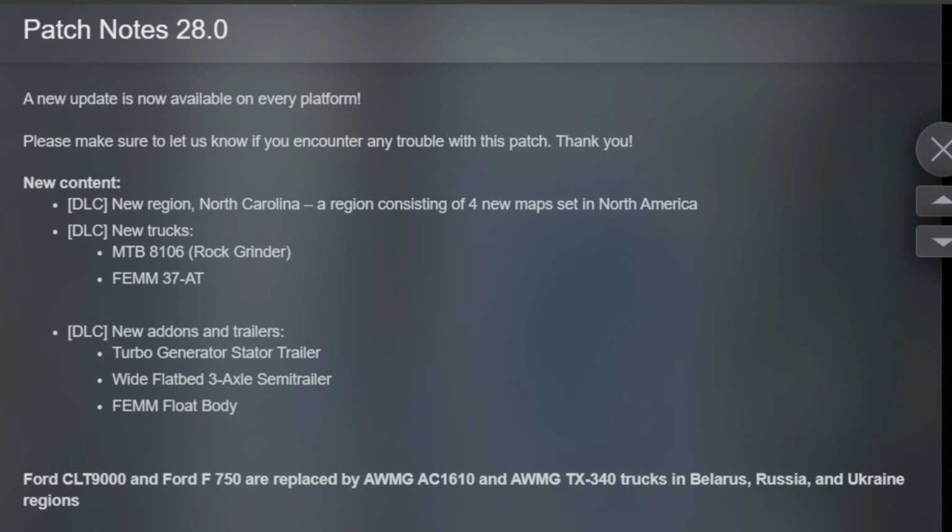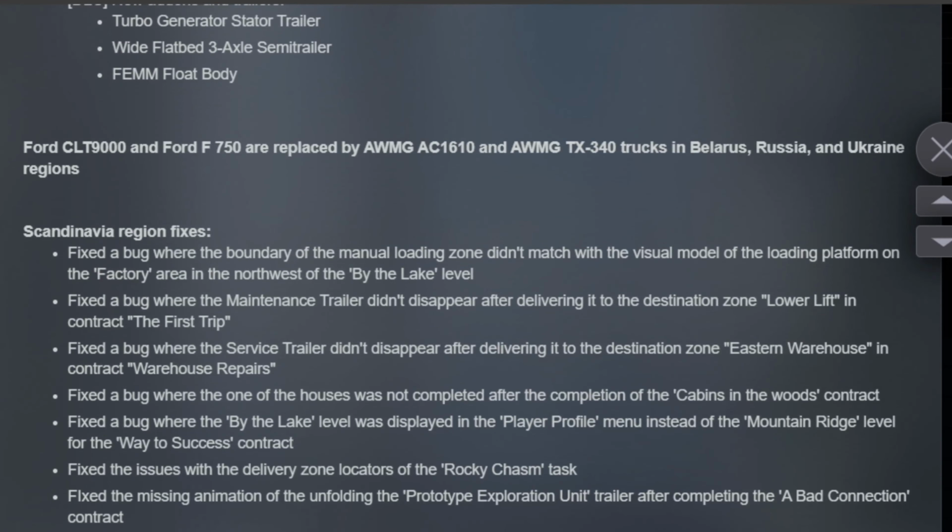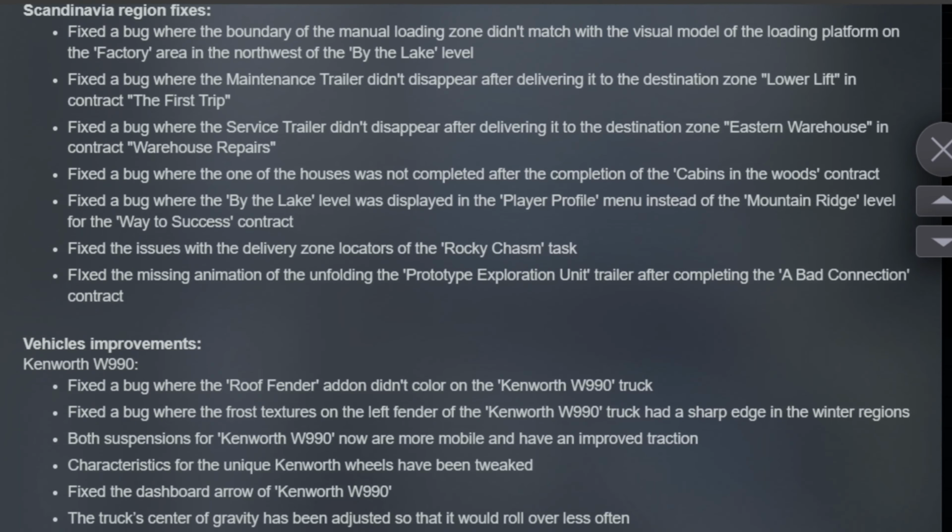But here is going to be a full list of all of the patch notes included in update 28. If you do want to read this, I highly recommend stopping the video. I will just scroll down quickly so you can see all of the latest patch updates.